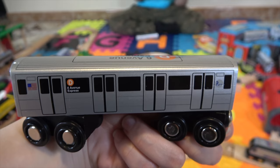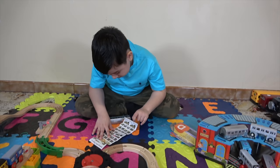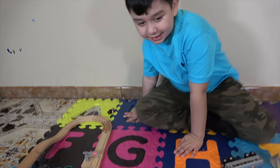Local train. L, my friend. L is this one. Today we're doing D. This is the top. Well, there's an L train here. So far you have four of the trains: A, B, C, and D.